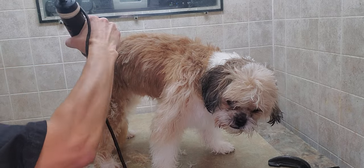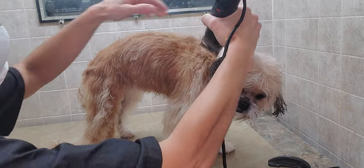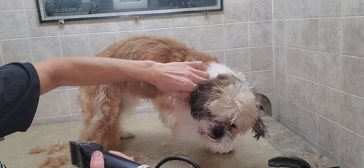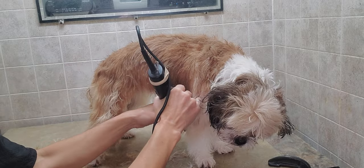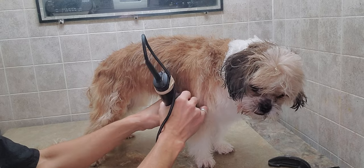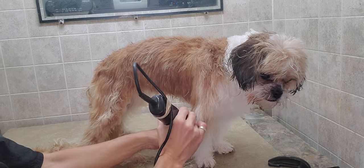And usually you'll have to finish the legs with scissors in some areas as well, just because even around the neck here, it's really tight in there, like for the dog to stretch its neck out with these clippers. So I usually have to come back with the scissors and tidy those up.